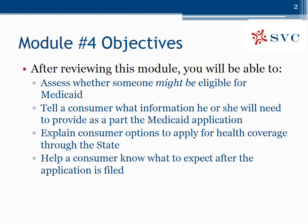Upon completion of this training, you'll be able to assess whether someone might be eligible for an Indiana Medicaid program. You'll be able to explain to a consumer what information is needed to complete an application, and also explain their options for health coverage through the state. Finally, you'll be able to help a consumer know what to expect after an application has been filed.